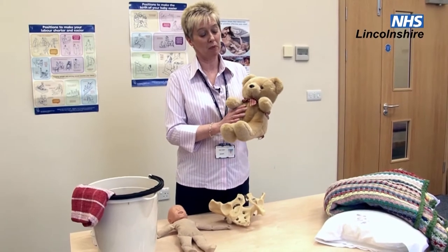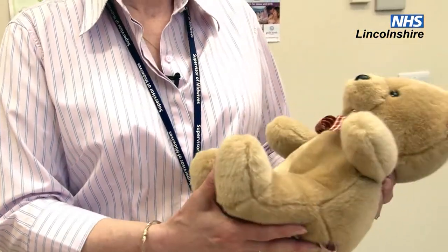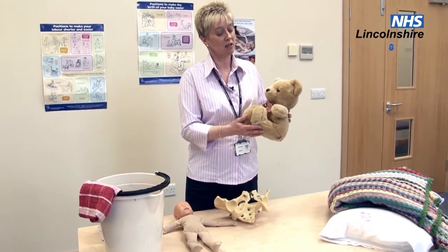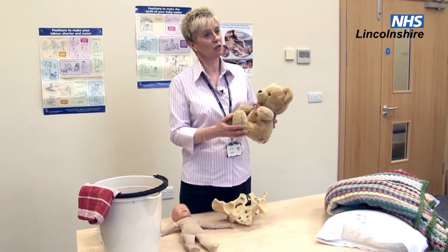Now, most of you will have bought a bear for your baby, or you may still sleep with a teddy bear yourself. So bring that bear in with you, because I would guarantee that if you're having your baby at home, at some point, you would go and sit in that nursery, in a chair, hugging that teddy bear.